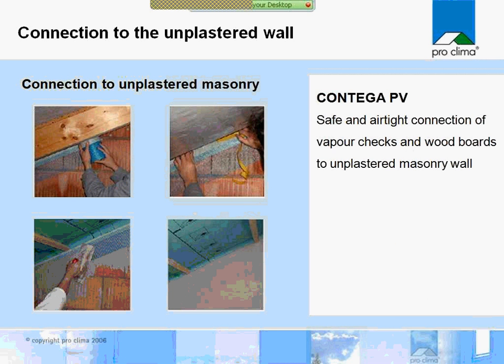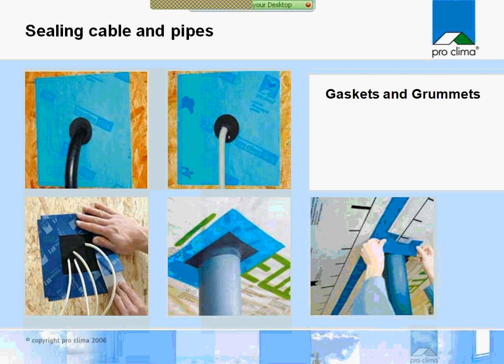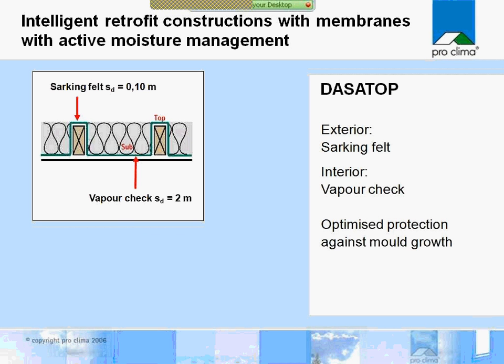We have solutions if the masonry is not plastered. There are special bands, tapes which are applied and plastered over, to have a definite and safe solution for the air tightness layer between the plaster and the membrane. There are different solutions for corners and edges, a double split interliner for tapes. There are gaskets and grommets for cables, for pipes, and these penetrations. And then we have different solutions for retrofit, which is a more and more important topic, not only in Germany but all over Europe and all over the world.